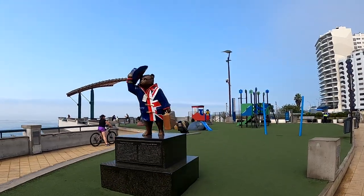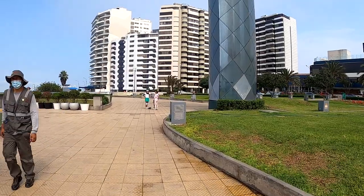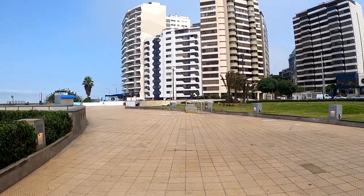That's Paddington. So Larcomar is closed right now. I'm not sure why.